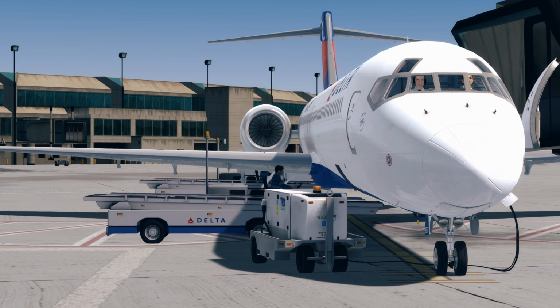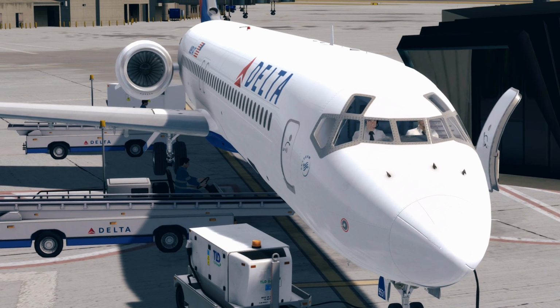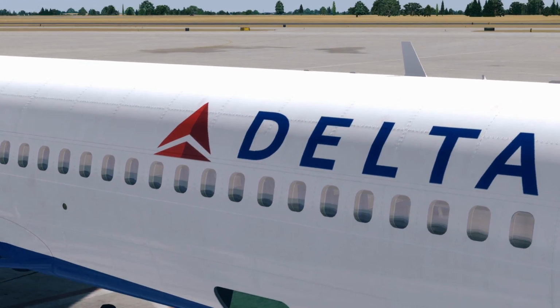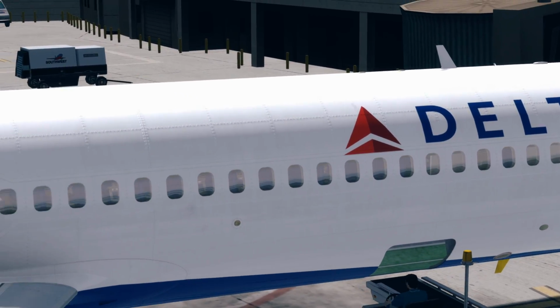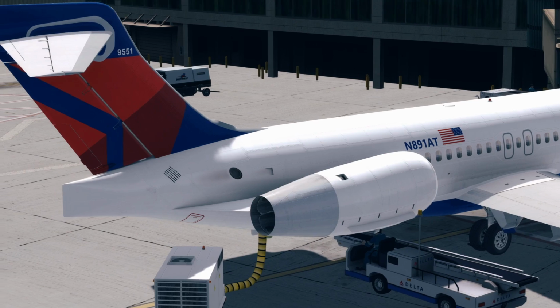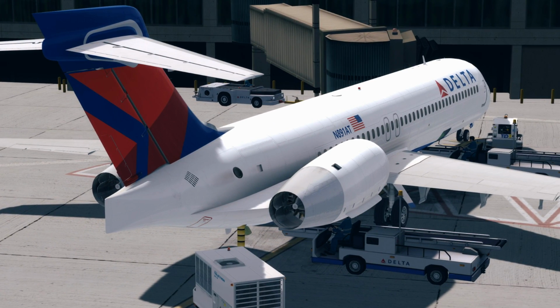The airplane that we're flying today is the beautiful TFDI 717 by TFDI Design. I picked this airplane up in December, and I've been flying it ever since. Love the airplane. Great aircraft in the simulator community, one that we've been missing for a while. So we're going to go ahead and jump to the flight deck and get things all set up for our flight over to Salt Lake City.